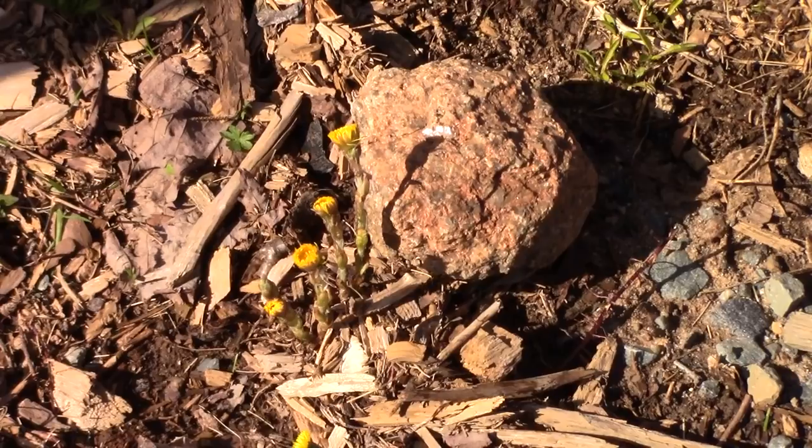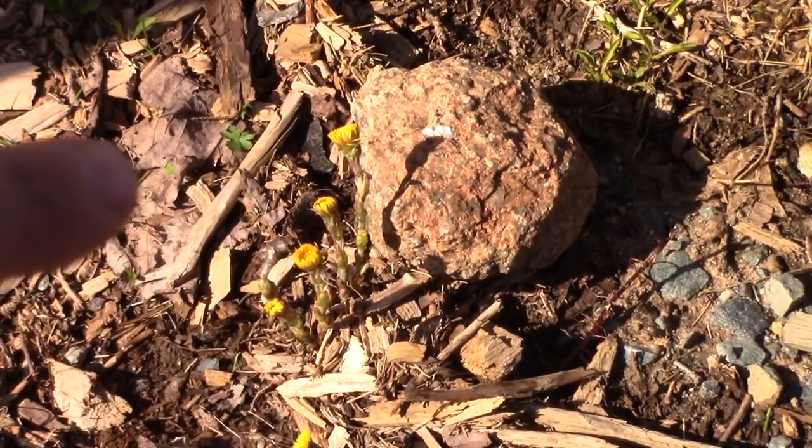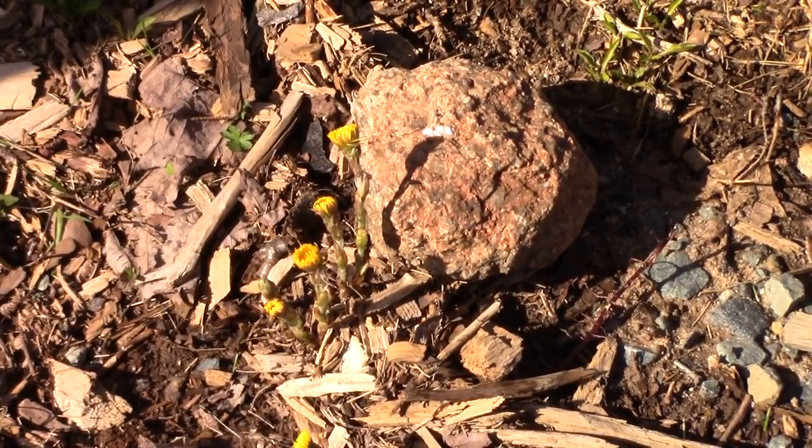But even this bloom is telling me, hey, the ground where these roots are is warm enough for this plant to wake up, start growing, sending out flowers. That's phenology. It's telling me something, right? Telling me it's warm enough for that thing to grow.